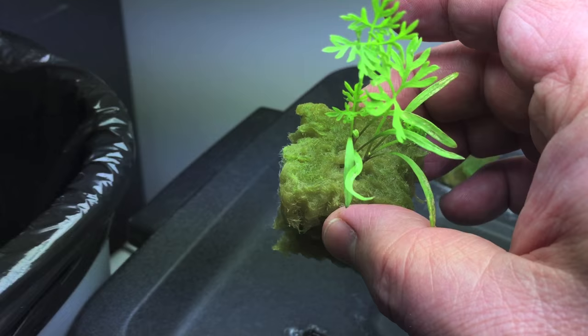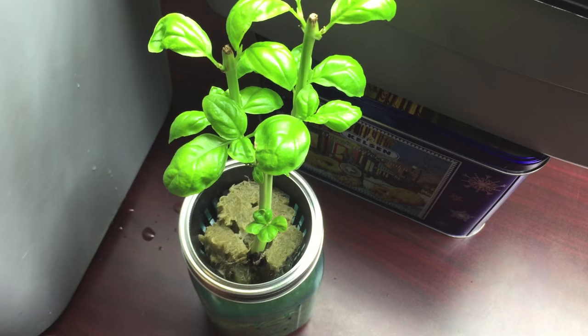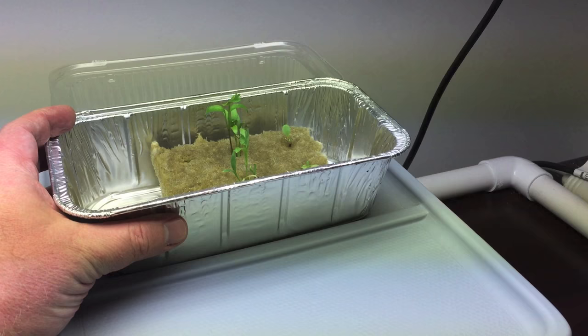Are you laughing at me? Shame on you. There's no hope for this basil either, but I'll try to keep the tomato.